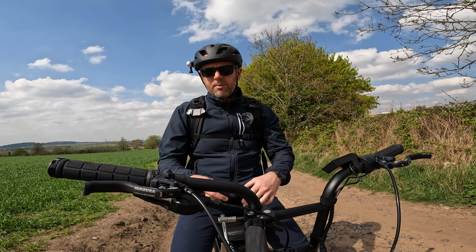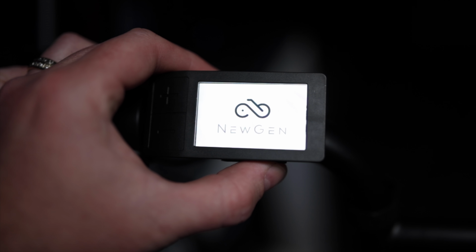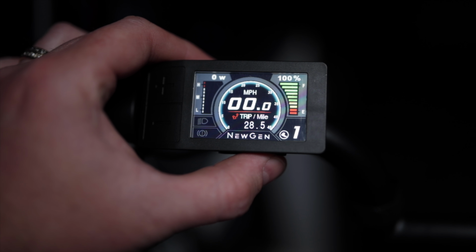That's one thing that the NewGen doesn't have, an app. But I don't think you really need an app because you've got that really good colour display computer on here that gives you all the information you want, and if you want to change any settings you can do it through this computer. So there's pros and cons about having an app.